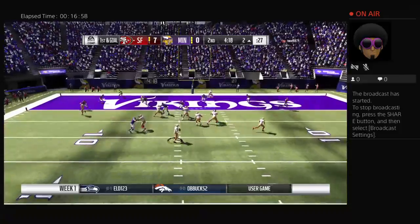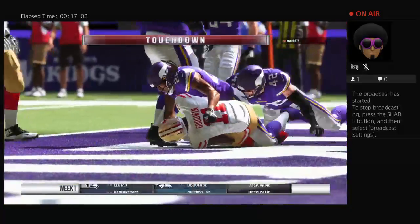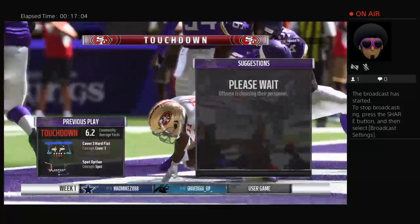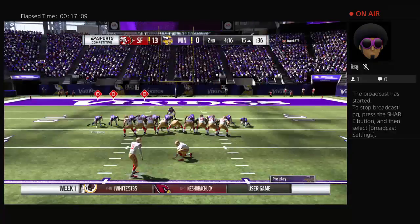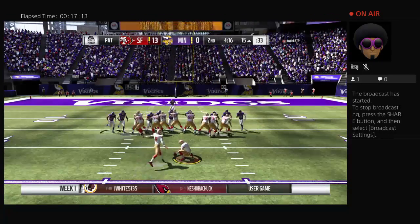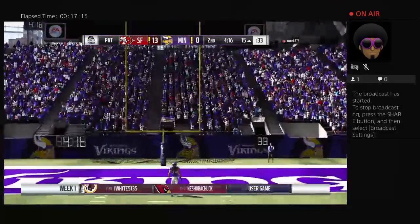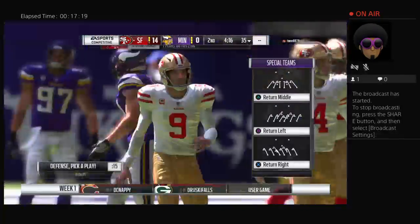From the gun, it's Garoppolo. And it's complete. In the end zone, touchdown 49ers. Jimmy Garoppolo with his second touchdown pass of this first half. And the 49ers add on to their lead. Gold with the extra point, and it's now 14-0.